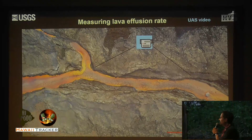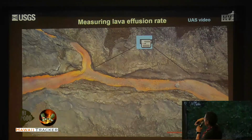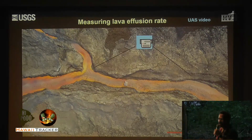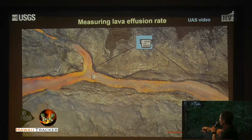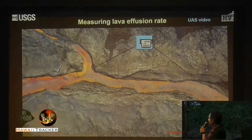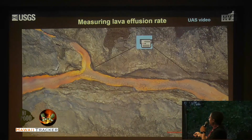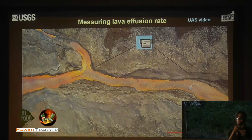Okay, now we also leverage UAS. So we have a drone, we have permission to fly the drones, and here we have this aerial view, and we see another one of these lava bergs or lava walls or whatever you want to call them, and they're coming down the channel, and the velocity is just about the same. So we basically measure the distance along the channel, and we track something like that moving over that distance, and that's how we get the velocities.